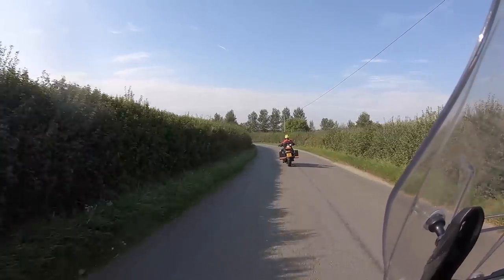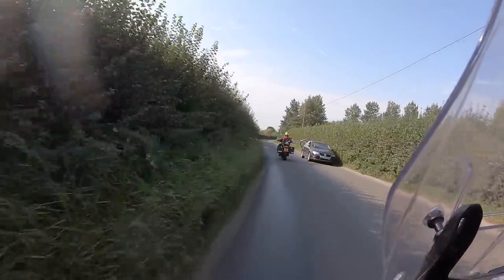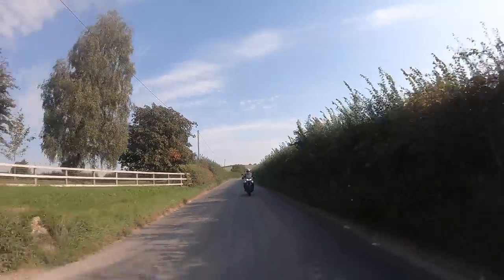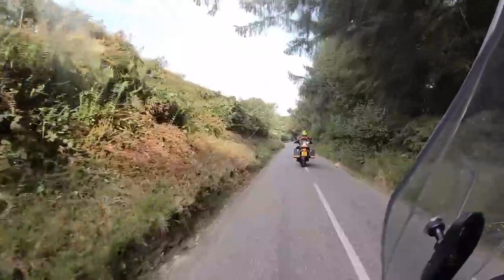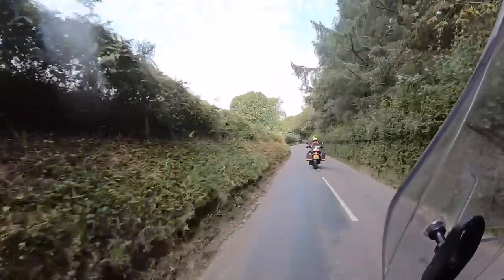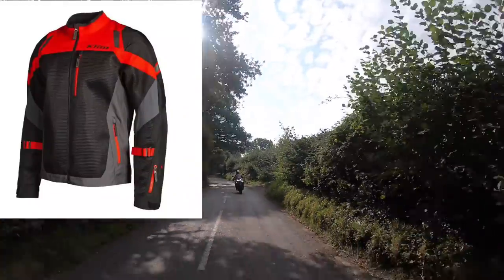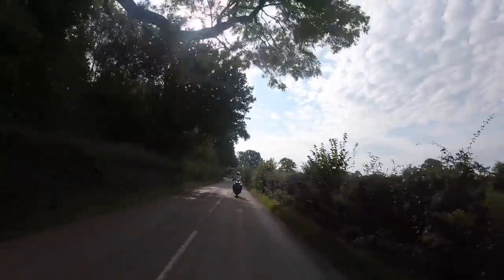Not too hot, especially with my new Climb Induction jacket, which I invested in specifically for summer wear. My normal Rab jacket is brilliant in winter, but it's very heavy and very uncomfortable when it gets too hot. And I've got to admit, this new Climb jacket, fantastic. Really cool, lightweight, not cheap, but like with everything, you get what you pay for.